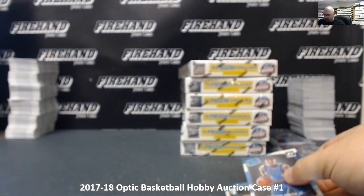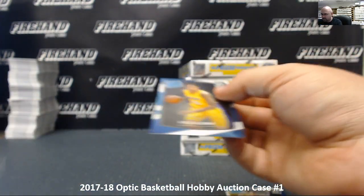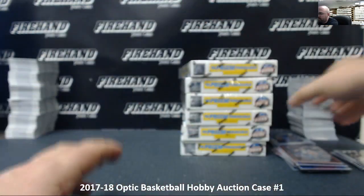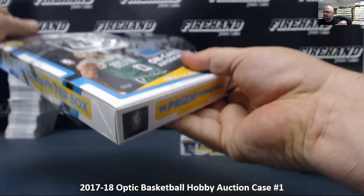Go ahead and make sure that these three rookies are sleeved up for you. One, two, and three. There we go. Excellent. All right, box seven. What y'all know about seven?